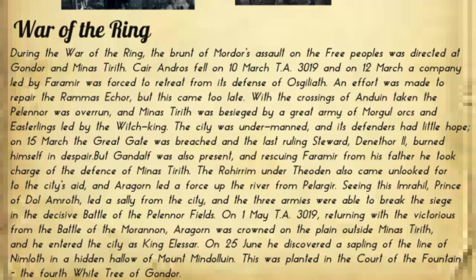But Gandalf was also present, and rescuing Faramir from his father, he took charge of the defence of Minas Tirith. The Rohirrim under Théoden also came unlooked for to the city's aid, and Aragorn led a force up the river from Pelargir. Seeing this, Imrahil, Prince of Dol Amroth, led a sally from the city, and the three armies were able to break the siege in the decisive Battle of the Pelennor Fields.